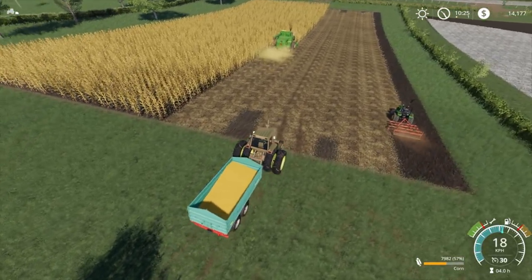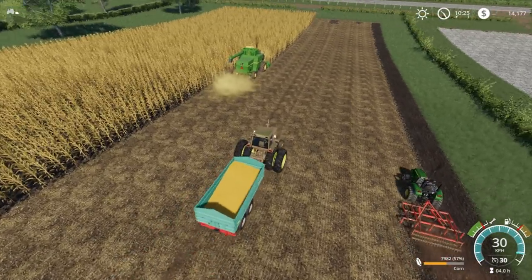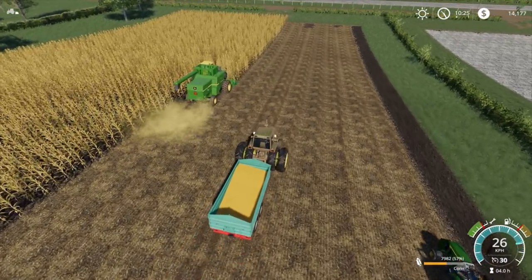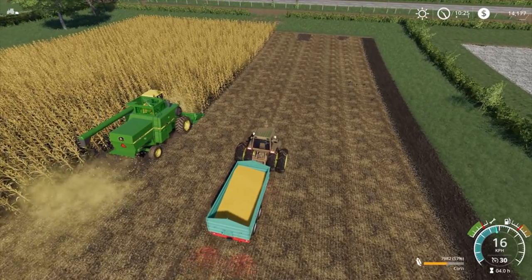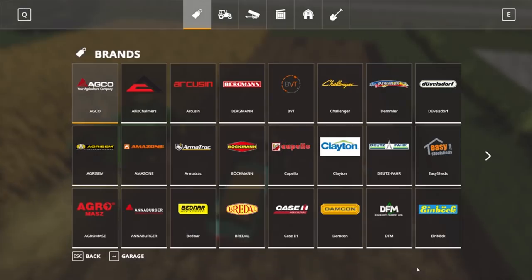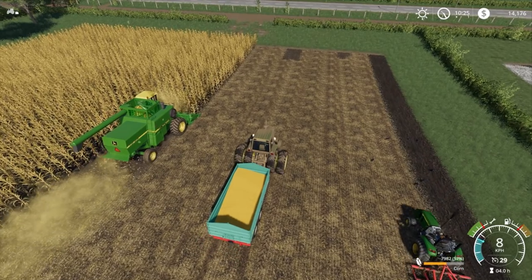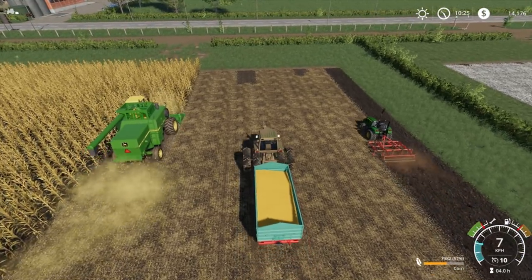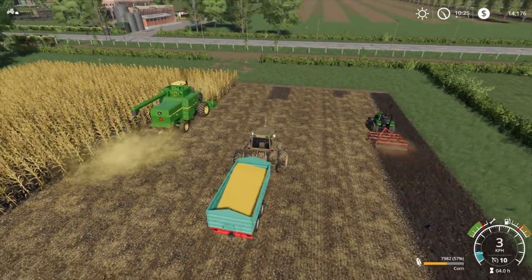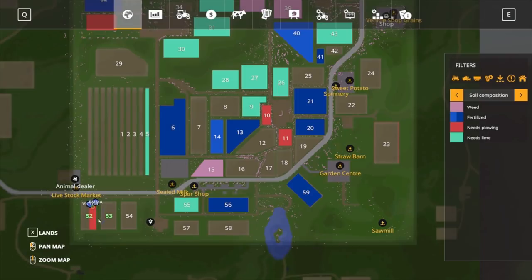Righto, so we should get a good 25,000 to 30,000 litres out of this field, I guess. I'm going to sort of work out how fast we should be harvesting at, 10 kilometres an hour. Yep. So we can probably slow ourselves down to 10, and when he's on his way back up, we can follow him along and unload him at the same time. But that tractor's pulling that along nicely.